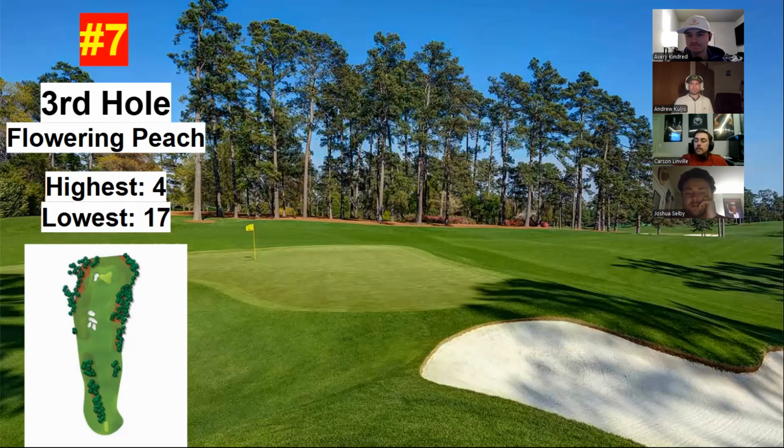I like how you can play it different ways, and you have to sort of earn a birdie, even though it's so short. Short par four. I feel like all of these bunkers are kind of useless though. Like, what is this left one doing here? I don't think I've ever seen anyone in that left bunker.